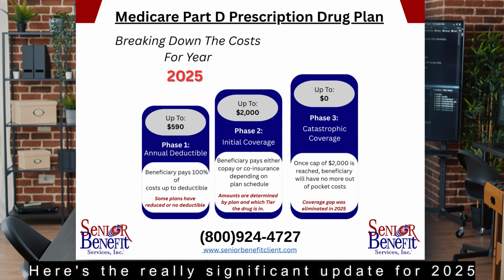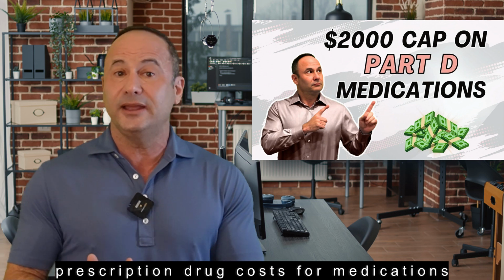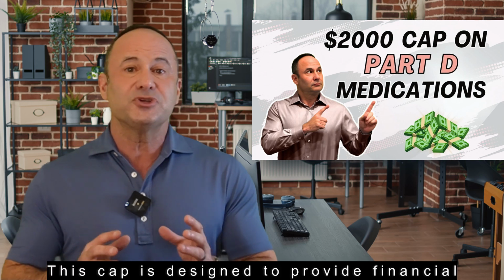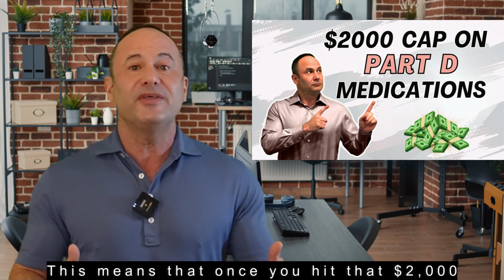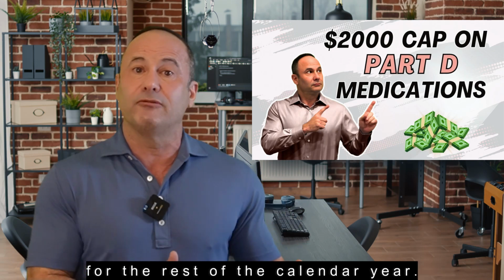Here's the really significant update for 2025. There's a new $2,000 cap on your out-of-pocket prescription drug costs for medications covered by your Part D or Medicare Advantage plan with drug coverage. This cap is designed to provide financial relief for those folks taking expensive medications. This means that once you hit that $2,000 amount for covered drugs, you pay zero for any other covered drugs for the rest of the calendar year.